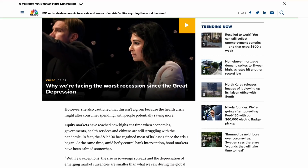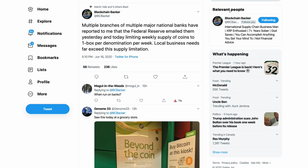Well, guys, I wanted to point this out, and it was just a small, maybe some may say insignificant tweet, but it's from a very significant guy in the space, Blockchain Backer on Twitter. This is what he says. He's a coin collector. He goes to the banks and buys rolls of coins because he's interested in finding rare coins. That aside, here's what he said.